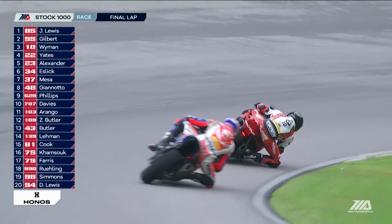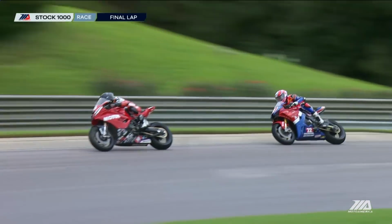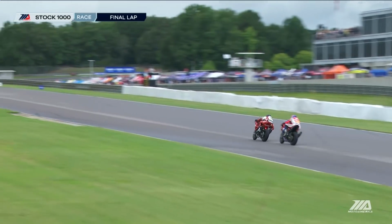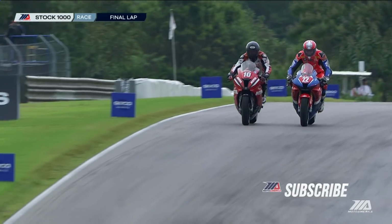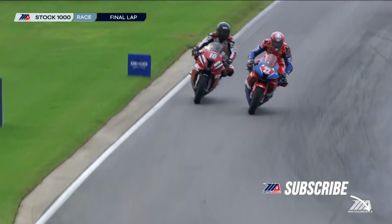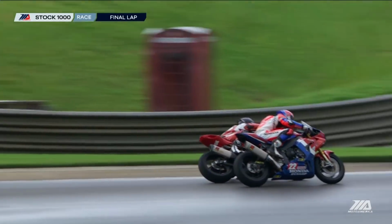So 3 points coming in. Now Travis Wyman into 3rd. That would give him 16 points. And Corey Alexander in 5th would get 11. Look at Ashton, though. He's not giving up on it yet. And Ashton knows where they're at, too. Ashton Yates was 10 points behind Gilbert coming in. This is a race to the finish.